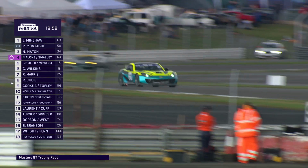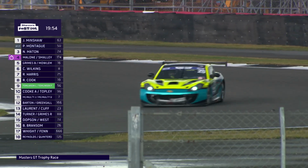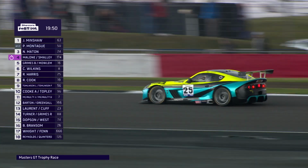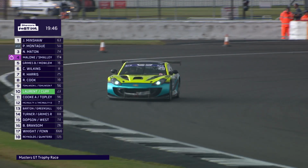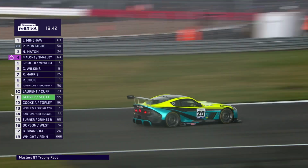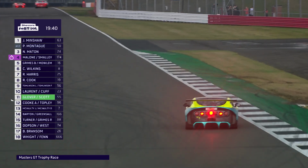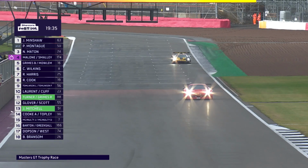Jason Minshaw leads then. One of the Minshaws leads. Cutting my losses, aren't I? Really appalling. And your alliteration, we've got 4 M's in the top 4 places. Minshaw, Montague, Mayton and Malone. And Smalley. And Smalley, we can drop the S, so Malley. Smalley breaks it up because it's Smalley driving now. At least it better be, otherwise they're in trouble with the stewards afterwards as well.